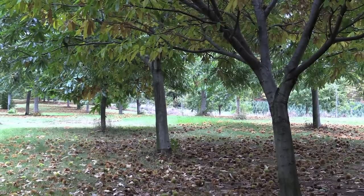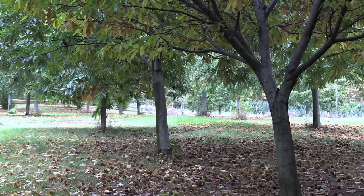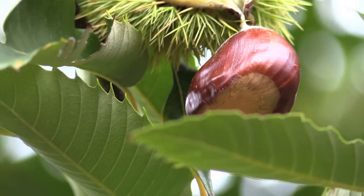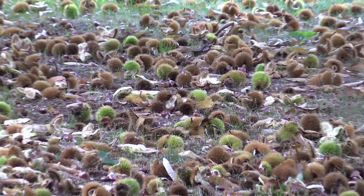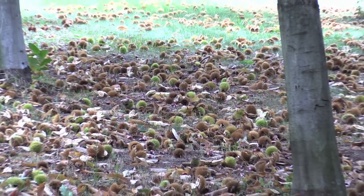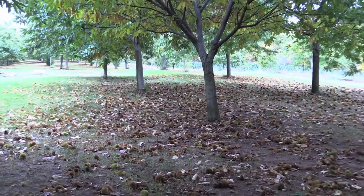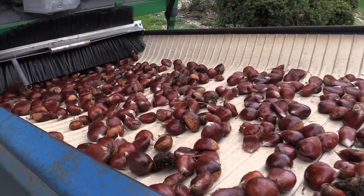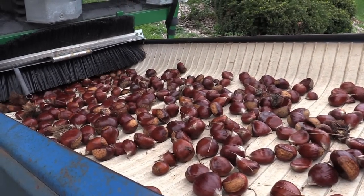In Michigan, a tree should be in production 3 to 5 years after planting, and in significant production, 6 to 7 years after planting. In these 7.5 acres, there are roughly 6 tons of chestnuts on the orchard floor. However, this successful production was not always the case. In the 1990s, the chestnut industry in Michigan was struggling.